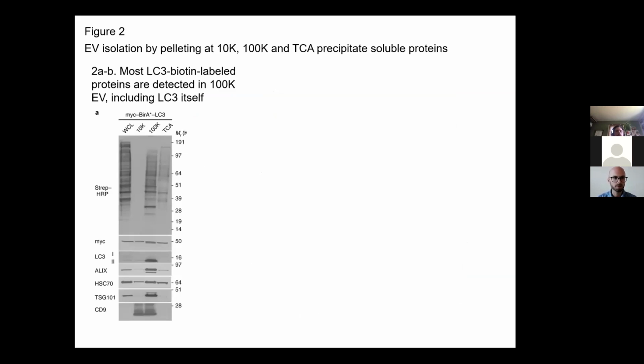In figure 2, they take it one step further and show that these proteins are really released into EVs. So they isolate EVs from these cells by pelleting at 10,000 g, then 100,000 g, and all the soluble material is precipitated by TCA. And here on this plot on the left, they show that most of the LC3 biotin labeled proteins are detected in the 100K pellets. And these include the classical EV markers, but also LC3-2 itself, which is quite surprising.